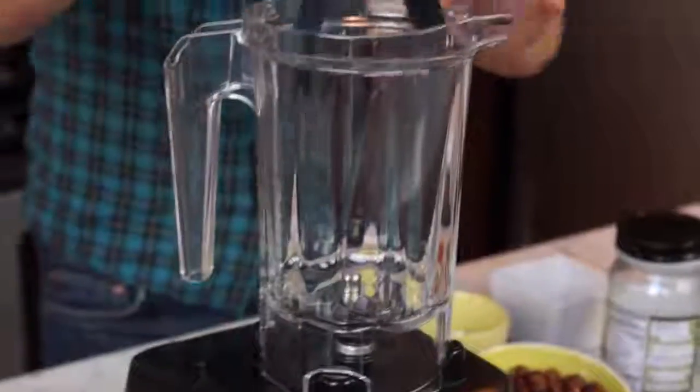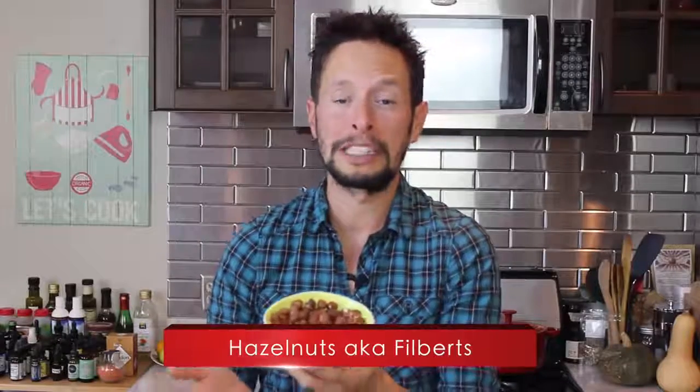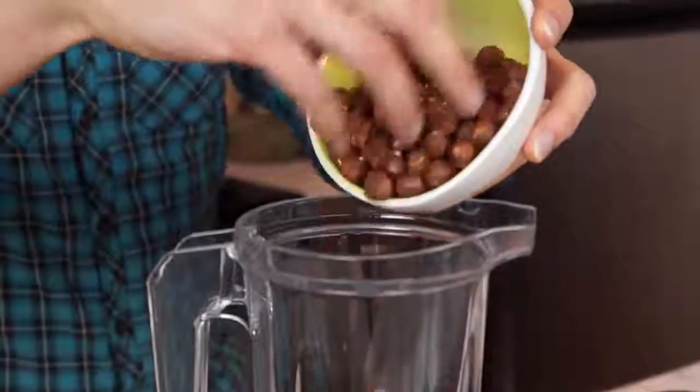Let's go for it. So with our twister jar, what we're gonna do is take some organic hazelnuts. They're also known as filberts, if you want to be all fancy about it. So take 1 cup of your filberts and put them right into your twister jar. We need to add a little bit of sweetness. Hazelnuts have a little bit of bitterness to them. So what I want to do is add a few tablespoons of a low glycemic sweetener. I've got a coconut palm sugar here.